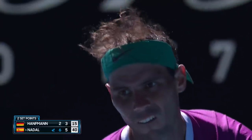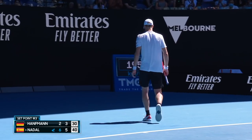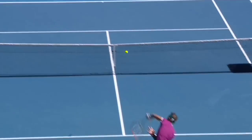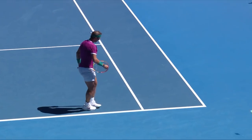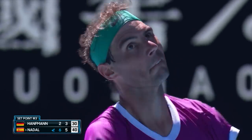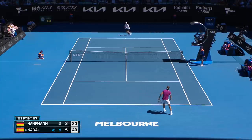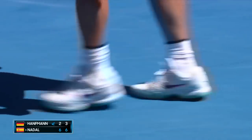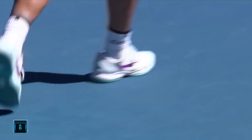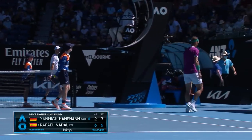Set point number two for the Spaniard. Oh. Oh. 40-30. Rafa gave that a whack, but so did Hanfmann. Wow. To the nth degree, he is no one-trick pony. Plenty of power, and plenty of touch too. Nadal with a 2-sets-to-love lead now.